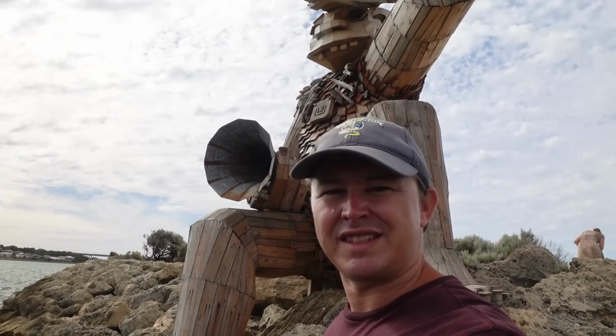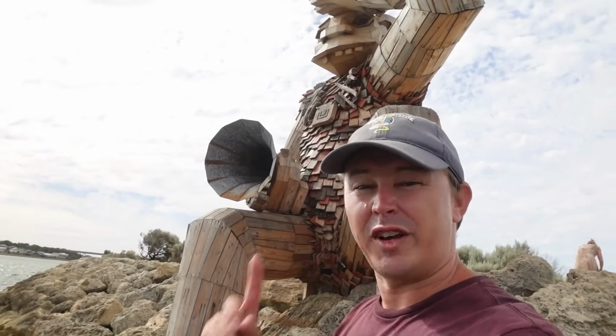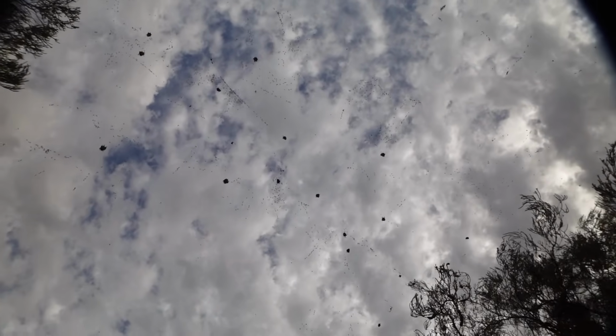Anyway, giant number 4 awaits. Behind me here we've got Siba Song. He is Mandurah giant number 4 for us. We've only got 1 left, so we'll just grab a few happy snaps and then we'll move on. Hey Mel, you see all those little black dots up there? No. Those are spiders.